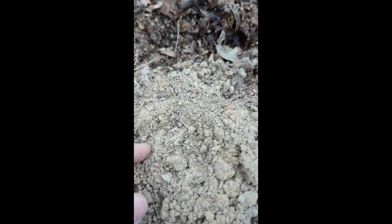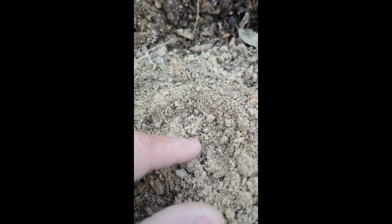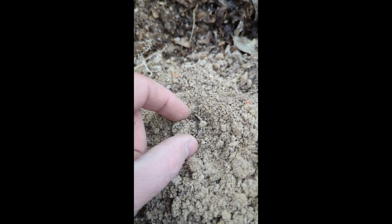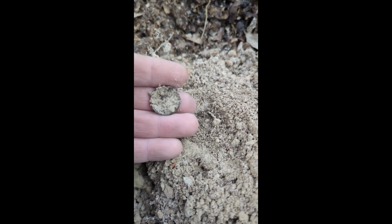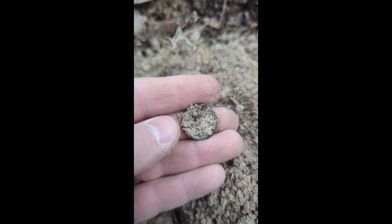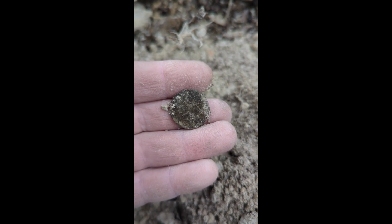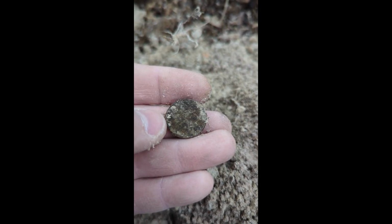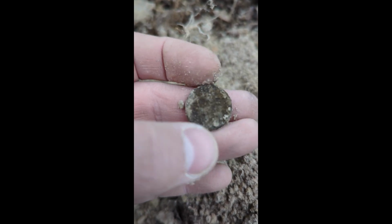one of the best tones I've had all day. And I think it's either a button or my first coin of the day. I have not looked at it. Actually, it'd be my first coin for this whole place. I found a couple cool relics here, but never a coin. I don't feel a shank. Wouldn't be surprised if it were just a memorial, given that this place has been visited over the years.